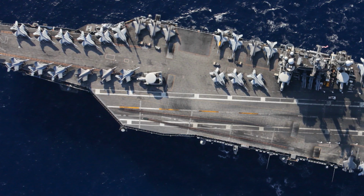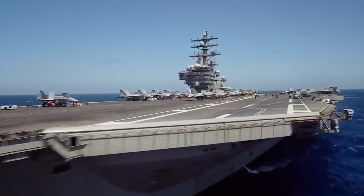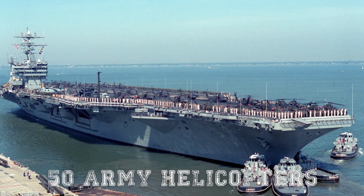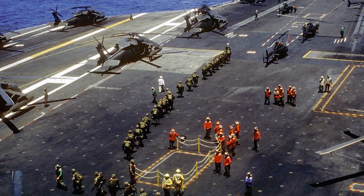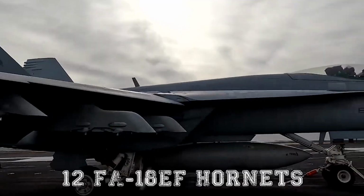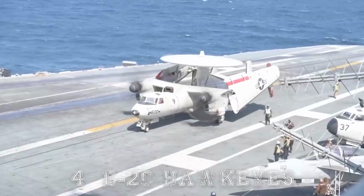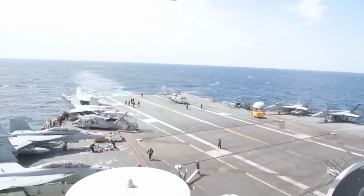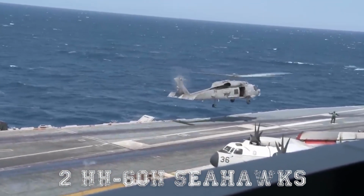The 50 TAC Air Wing configuration on board includes up to 82 aircraft. This can be broken down into various configurations. For example, in 1994, 50 Army helicopters replaced the usual air wing on the USS Dwight D. Eisenhower during operations near Haiti. But typically, this would be 12 FA-18E-F Hornets, 36 FA-18 Hornets, 4 E-2C Hawkeyes, and 4 EA-6B Prowlers fixed-wing, as well as helicopters, including 4 SH-60F and 2 HH-60H Seahawks.